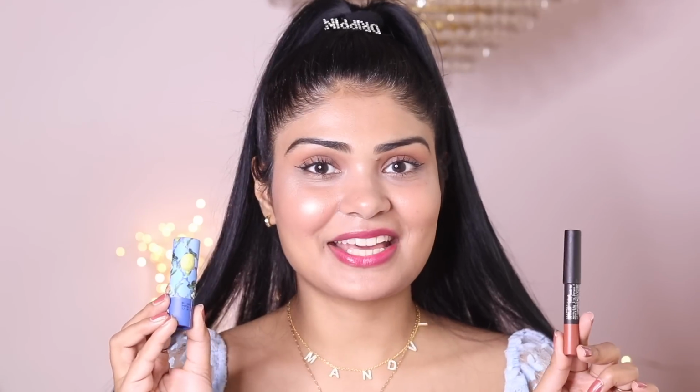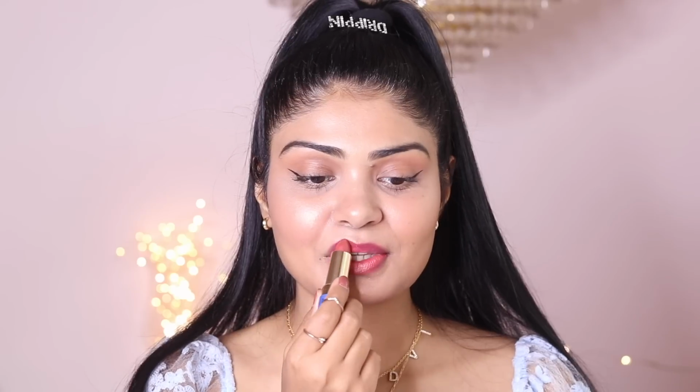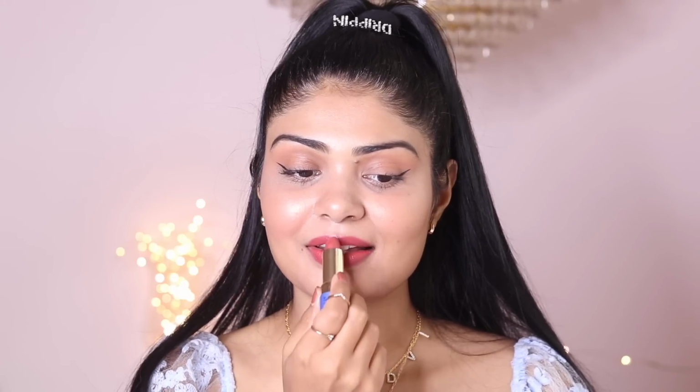For nude lipsticks, I have 2 recommendations. First one is by Nykaa, and this is the Lacy Luck shade. This has been my favorite from a long time. I have used quite a lot of it. And the other one is Nibu Pani. This is for more duskier skin tones. So first I will apply the Nibu Pani. Do you see how natural it looks on my lips? Also, it's very comfortable on my lips.